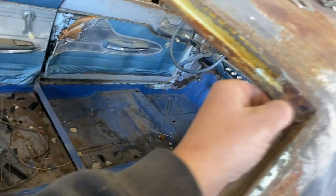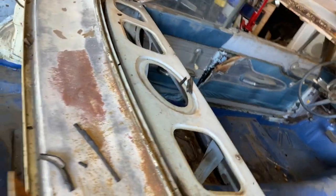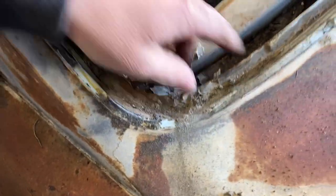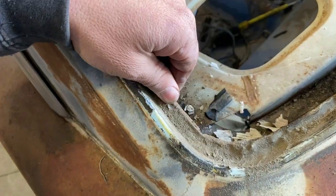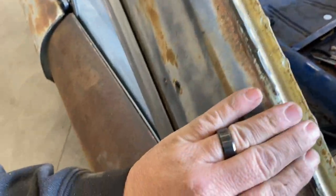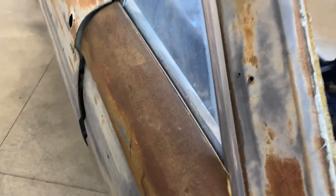But, little rust right here. It doesn't look so bad. I think we're gonna be all right. Over there is worse as far as rust, but all this looks really good. Maybe I'll have to get in here and see with a wire wheel or whatever. That looks like it's got a little rust, but not bad. Somebody's got some silicone or something in here, urethane, trying to seal that up. So it must have leaked at one time.